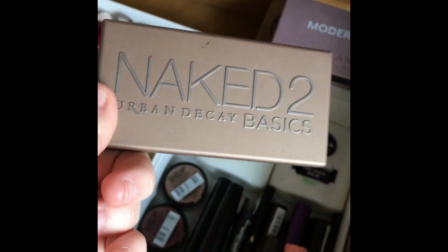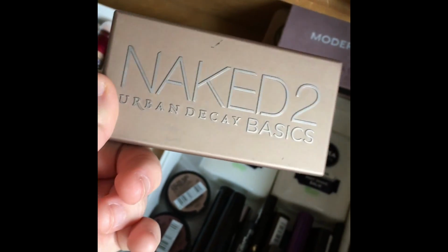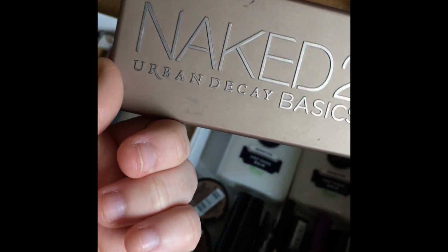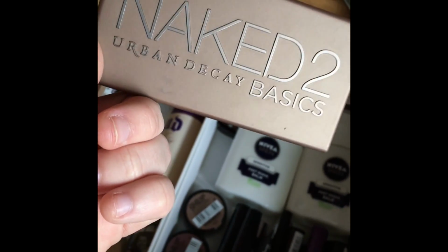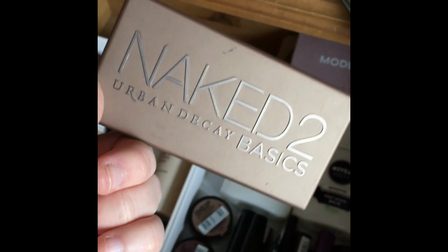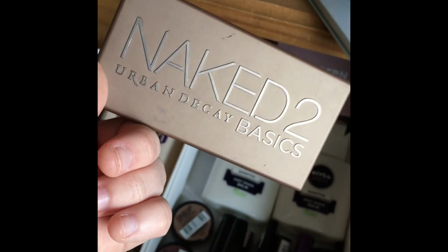Then the next palette in here I have is the Naked 2 Urban Decay Basics palette. I've had this quite a while now. I got it for my birthday a couple of years back. I don't tend to use it that often, but when I need quite a subtle look or something like that, it works really well, especially for transition colours.